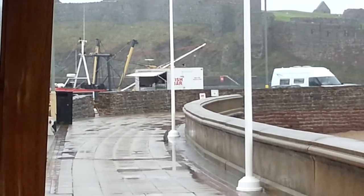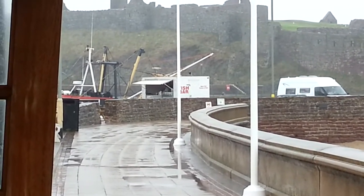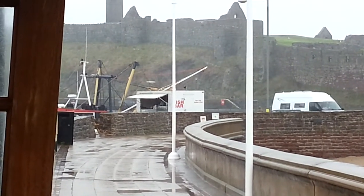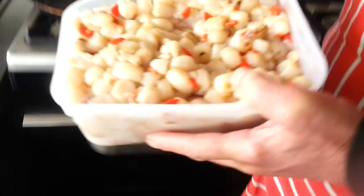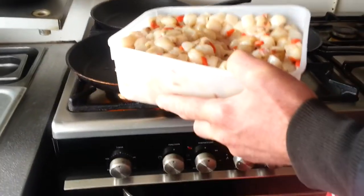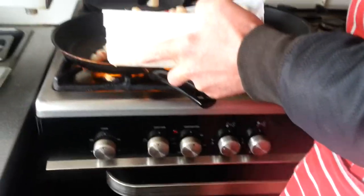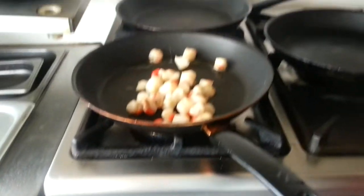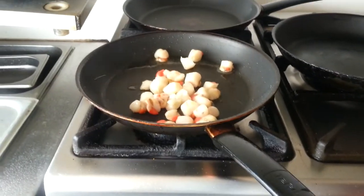She's in that whelk stall interviewing the owner and asking about queenies and whelks and things. So these are fresh queenies. When were these caught? A day ago. There's a portion of queenies going in. This is going to be my lunch in a minute.